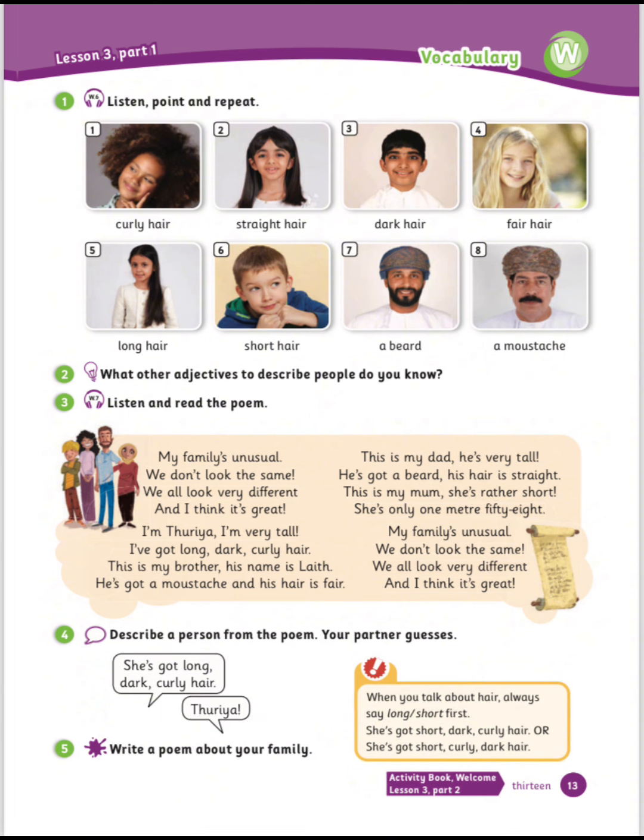Now, let's learn how to talk about hair. When you talk about hair, always say long or short first. For example, she's got short, dark, curly hair. Or you can say she's got short, curly, dark hair.